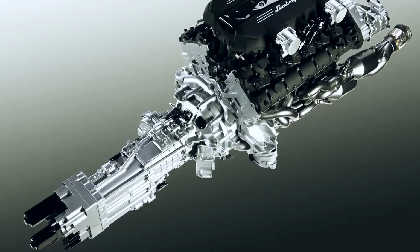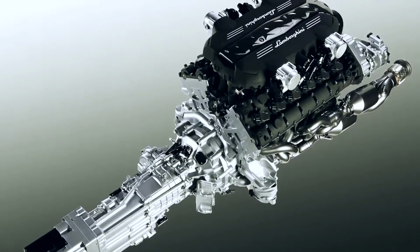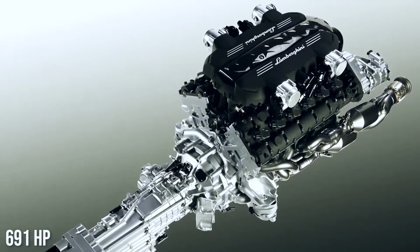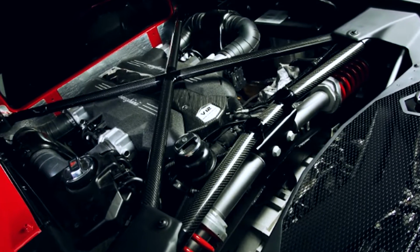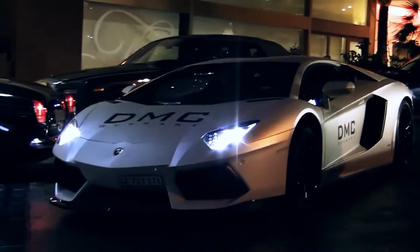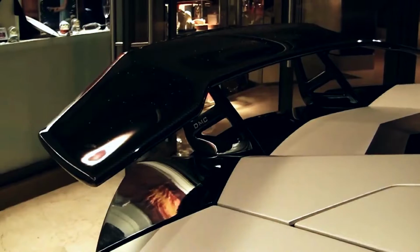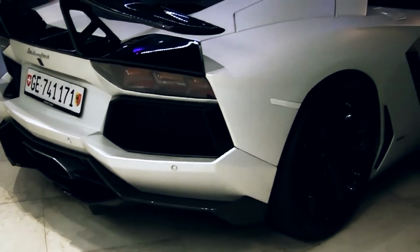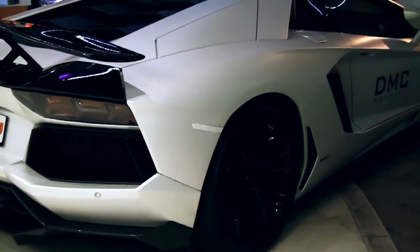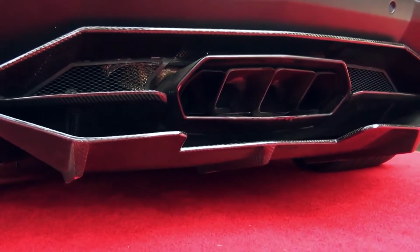You might wonder what the 900 means. It's the horsepower. This car started off with just 691 horsepower and now features 885 horsepower. Many people really like the unique magma-like paint colors. The aggressive appearance is further enhanced by the large wing spoiler on the rear, new side skirts, a rear diffuser, and updated intake ducts. Then DMC replaced the original car's existing exhaust system and put on titanium piping.